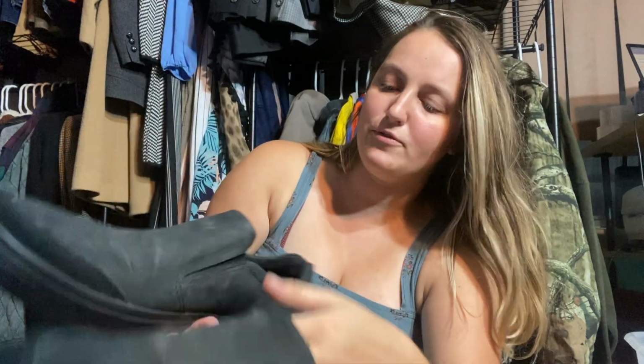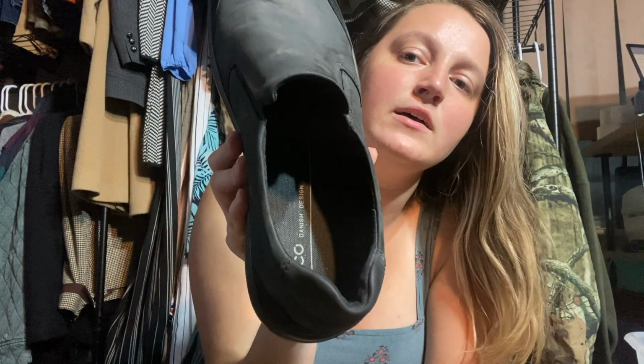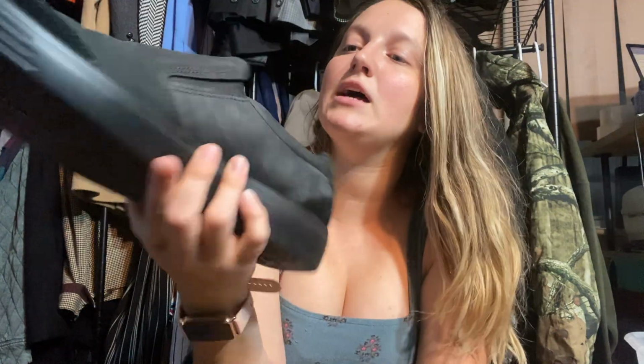They're just men's loafers, kind of. They say Danish design. I don't know if all their shoes say that. They're a pretty big size. They look like a 13 or something. It says 47. I'm not sure what size that is. Probably like a 13 because a 43 is like a men's 10. So pretty big size. They look like they're in nice condition. Suede. Have some good tread on the bottom. So I will let you know what these are going for.